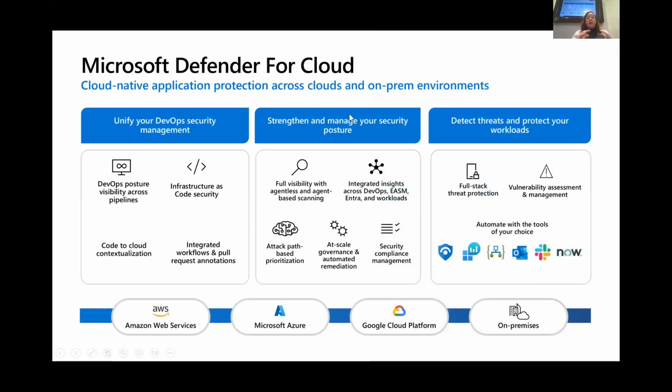Again, some more features within Microsoft Defender for Cloud, giving you that visibility. You can build new cloud infrastructure within your Azure data stack and then see into that using Microsoft Defender for Cloud.